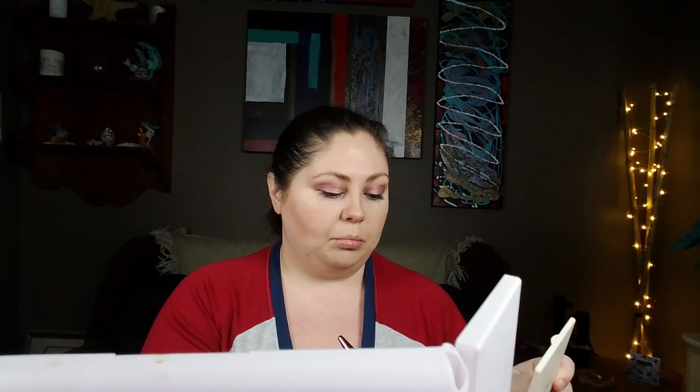I don't care. So I'm going to go ahead and use this for my blush. I'm going to try to use a light hand. Maybe. Maybe not. All right, here we go. Oh my gosh, that is pigmented. Even with the light hand.